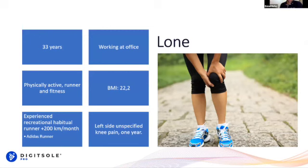So, introducing you to the patient that I have had in my clinic since last spring. She is Lone. She is 30 years of age. She has office work in everyday life, so she is not really standing a lot, but working at an office, but a very physically active runner in general.